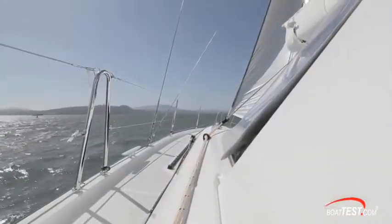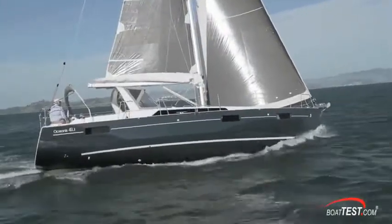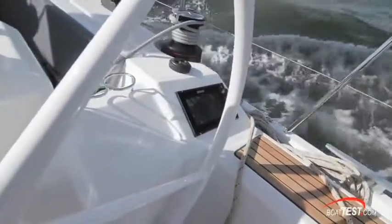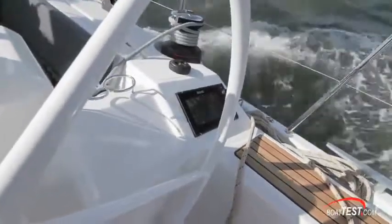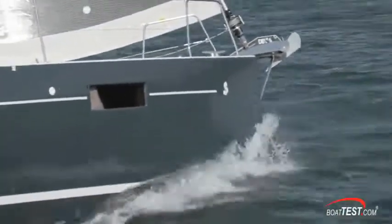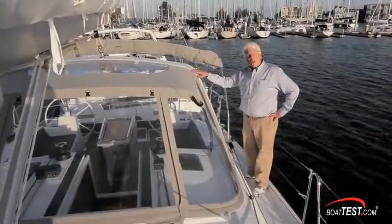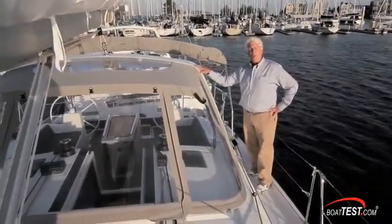This balance characteristic of the 41.1 means that when the autopilot is engaged, it is under a lot less load and can more easily hold a true course with wandering greatly reduced. While our test model was not set up with BENETEAU's racing options, if it were, we think this boat would be a wolf in sheep's clothing on the race course. And that's our look at the performance for BENETEAU's 41.1.